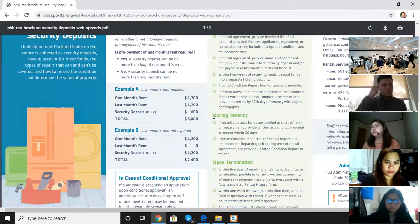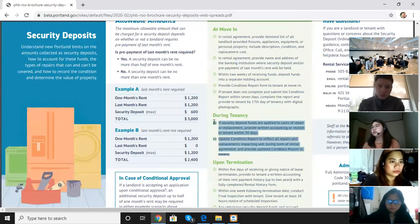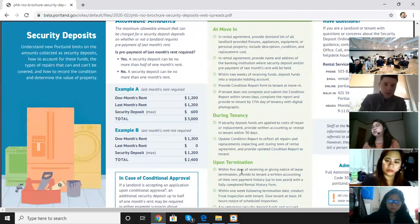If something gets replaced during the tenancy, the move-in condition report has to be updated. Like if we put in a new refrigerator, we have to update that move-in condition report. Otherwise, if they damage it, we can't charge them for it. The move-in condition report is like the Bible when it comes to charging a tenant security deposit.